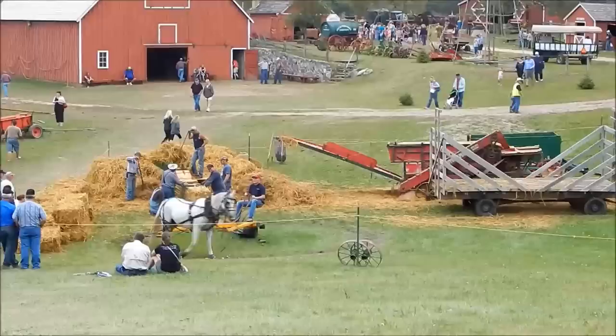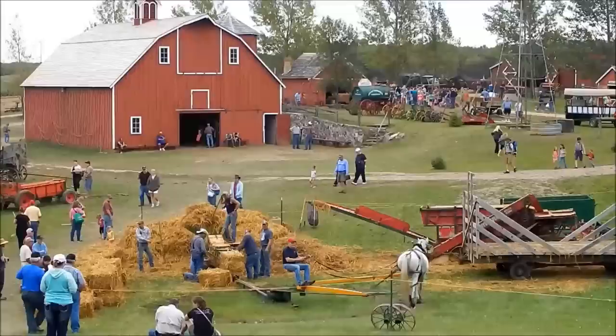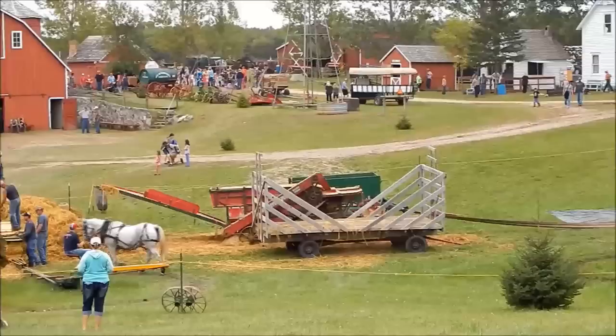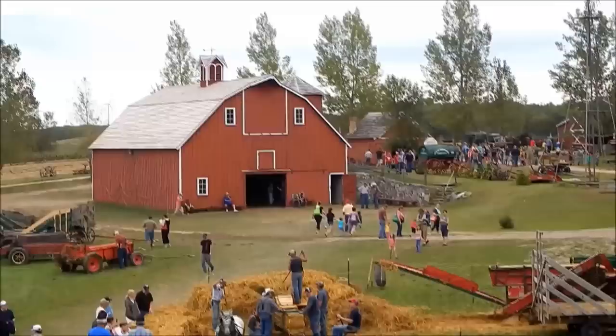Baling straw with a horse. The horse walks in a circle to turn that shaft that runs the baler. Not particularly fast, but it would make a convenient bale. They had been threshing, that's where the straw came from. They had two horses hooked on the other turnstile over there that was running some kind of a converter to run a flat belt to run that thresher. It's interesting, I've seen that same kind of rig used for running saws even. Interesting, but it takes, what, a half dozen guys running that thing. So maybe not too efficient.